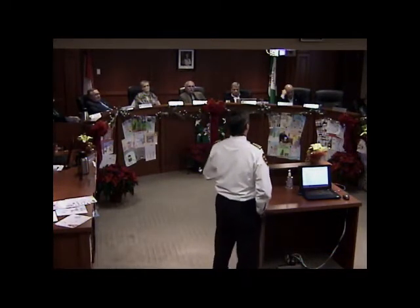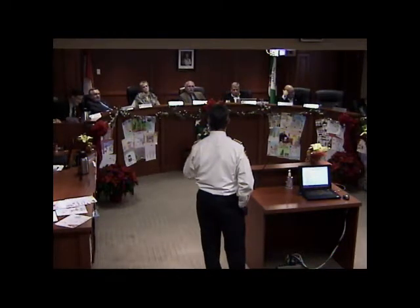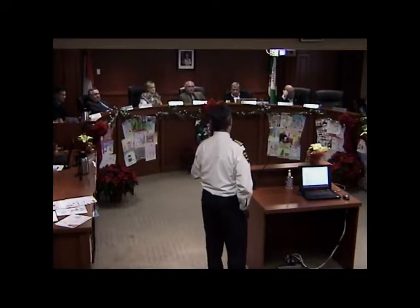We haven't actually issued any tickets yet. For the first few months of the year, when Al's guys were on the road, Craig was running with the plows, and we're issuing warnings, giving information, and educating the public on trying to keep them off the roads, and so far it's worked pretty good.